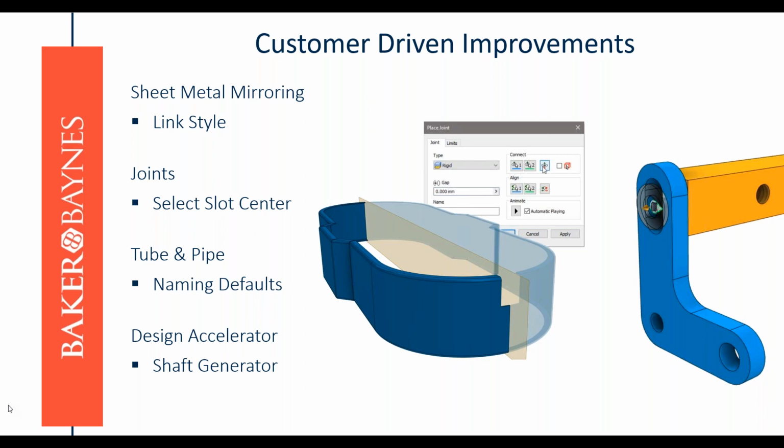Then the design accelerator shaft generator. The shaft component generator dialog box now includes a toggle that allows you to specify how files and folders for shaft components are being created.